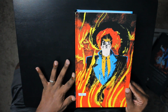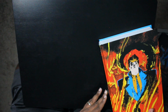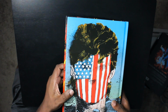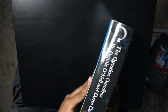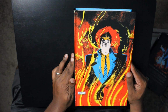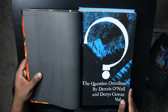So that's super cool. But anyway, as you can see, we've got this beautiful cover artwork by Dennis Cowan and Bill Sienkiewicz. On the back, another image here, I believe by the same team. Gotta love that. I literally only bought this because it's Dennis Cowan and Bill Sienkiewicz on a lot of the artwork. The Question by Denny O'Neil, Dennis Cowan. Very cool. This font is basically like a typewriter font. It almost reminds me of Papyrus, which I hate, but it's not quite Papyrus, so it's not that bad. It's the question mark that looks like Papyrus font to me specifically.